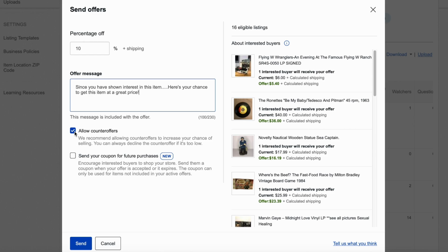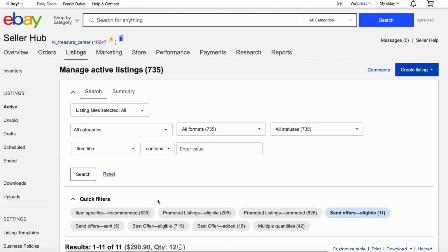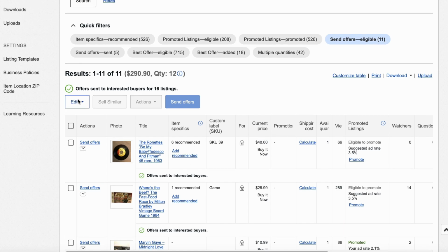And you can allow counter offers if you want to, and if you want to send a type of a coupon, if you create coupons, you can do that. And what I'm going to do is just leave it at this. I'm going to allow counter offers, and I'm going to click send. Now once I've done that, all my eligible offers will be sent. Offers sent to interested buyers for 16 listed. That's how many I had that were offered or sent.